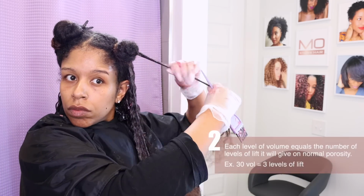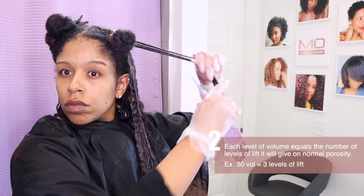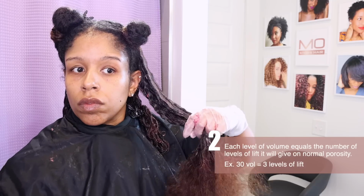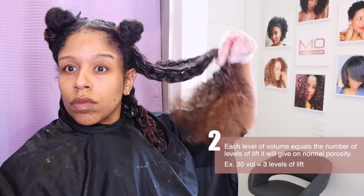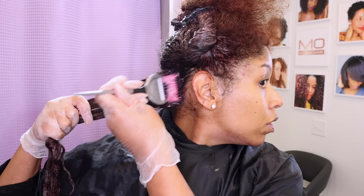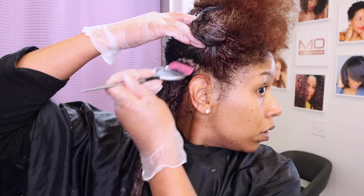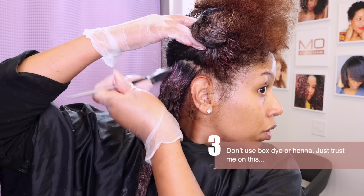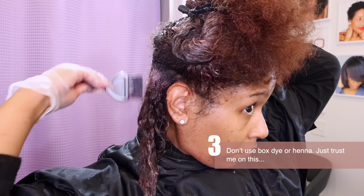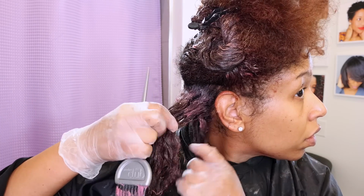Number 2, each level of volume equals the number of levels of lift it will give on normal porosity. If you have high porosity, expect it to lift a lot faster. If you have low porosity, expect a slower processing and less pigment grab. So you should select a color that is about a shade lighter to get to the level you want. Number 3, don't use box dye or henna. It's a long reason why, but as a licensed stylist, just trust me. You'll be so glad later on that you did.